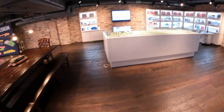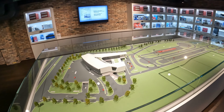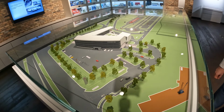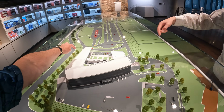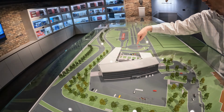It's a miniature model of the original track and building. You can see back then, it's been around for a while. Back then the hotel was still a construction site. So we're over in here right now. Is that where we are? We're underneath here. Under here, okay. Yeah.